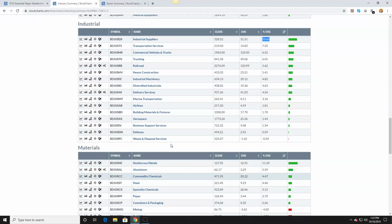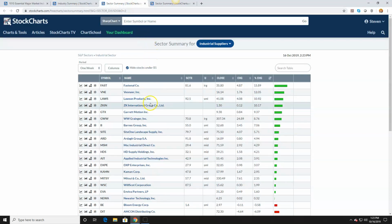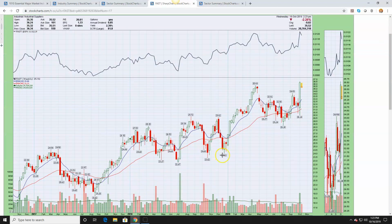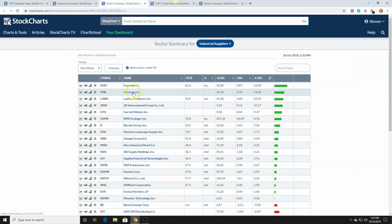Let's keep going. Looking at utilities. I want to look at industrial suppliers because of the last week. Now, sometimes when something is up that much, it might just be one or two stocks really moving the needle. But I know some of these companies. So look at that. That probably moved the needle a little bit. It's a really nice bar right there, but it's extended, so I might wait for a retracement of that move. Let's see what else is up here.